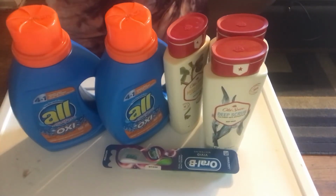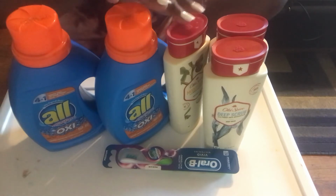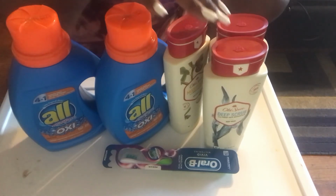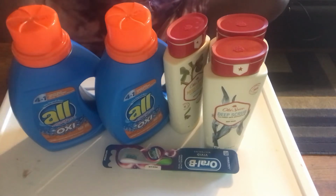I wanted to go ahead and let you guys know about a really good deal that's available at Walgreens right now. We have the Old Spice products that are on sale right now, two for $11. If you buy three, including a select oral care item, then you'll end up getting an $8 Walgreens cash back.